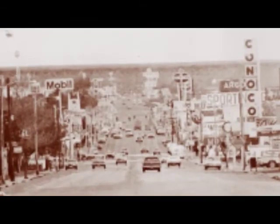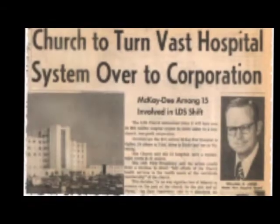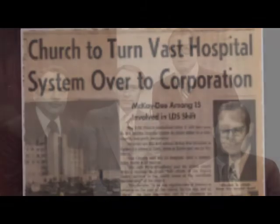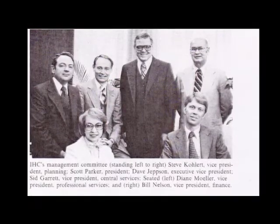And the county at the time was having a considerable amount of growth by then. The Bloomington subdivision was in effect, and we were not lacking for business at the completion of the hospital. In 1974, while Dixie Medical Center was still under construction, the Church of Jesus Christ of Latter-day Saints announced its plans to divest its healthcare network. Intermountain Healthcare Incorporated was formed as a nonprofit healthcare organization and assumed ownership of the church's 15 hospitals.